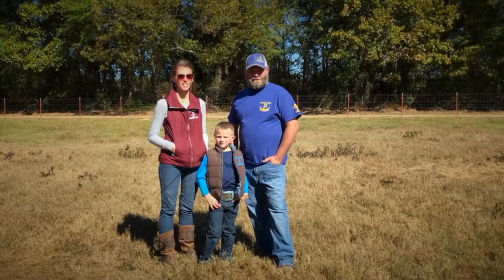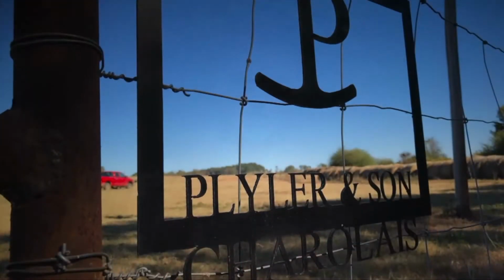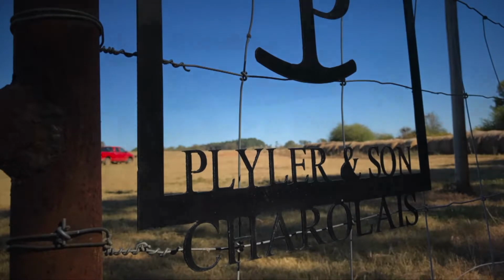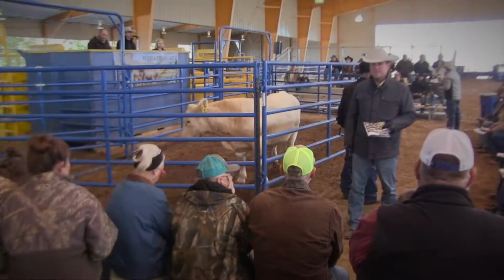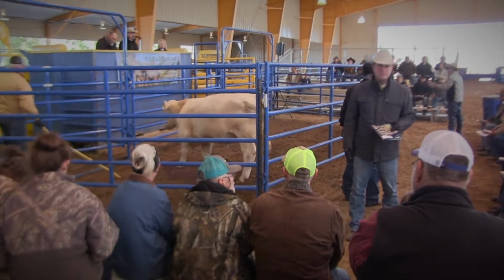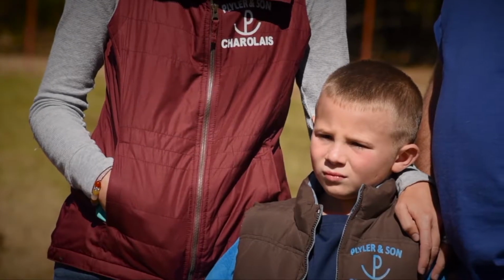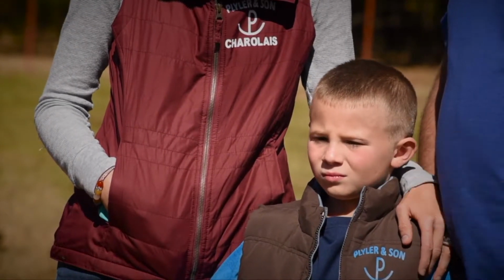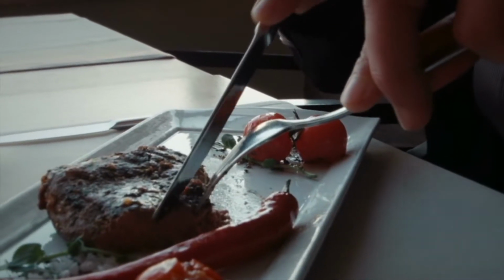Hello, this is Caleb Plyler and Son Charolais. This is my son Huck, my wife Brianna, and we operate a purebred Charolais operation in Hope, Arkansas. In the business that we're in, the beef checkoff dollars are very important to us. A lot of that money is to educate people, just like kids in Huck's class, on the importance of eating beef. It's a high protein product, a very important part of our diet.